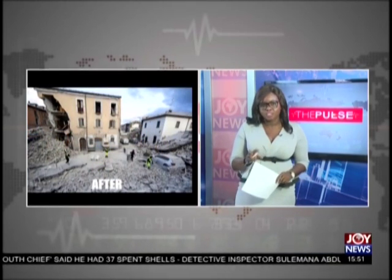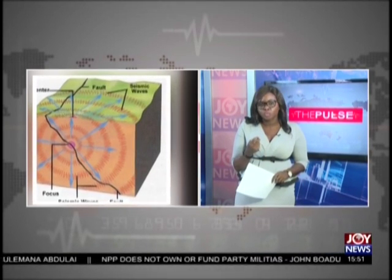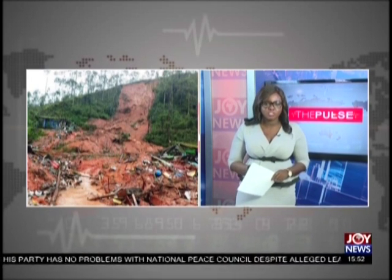Now, at the Earth's surface, earthquakes manifest themselves by shaking and displacing or disrupting the ground. And you can see photos of the description that I'm putting across to you right now. We'll show you videos of a tsunami as well, and that happens when the epicenter of a large earthquake is located offshore. The seabed may be displaced sufficiently to cause a tsunami. And again, earthquakes can also trigger landslides and occasionally volcanic activity. And you do remember the landslide that happened in Sierra Leone that caused total devastation to that country.